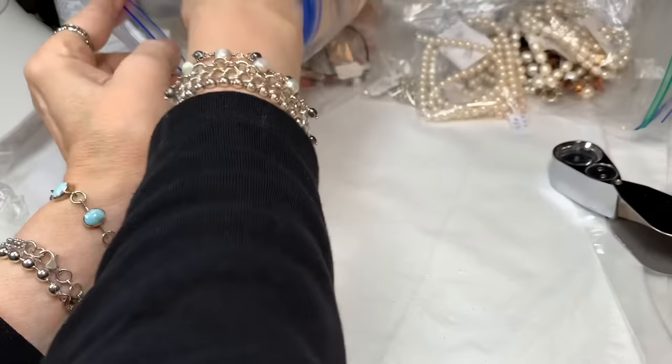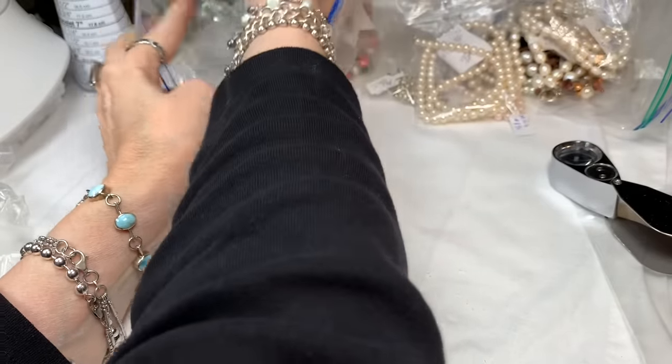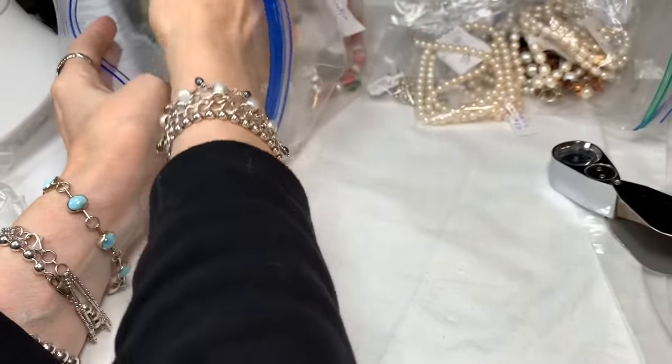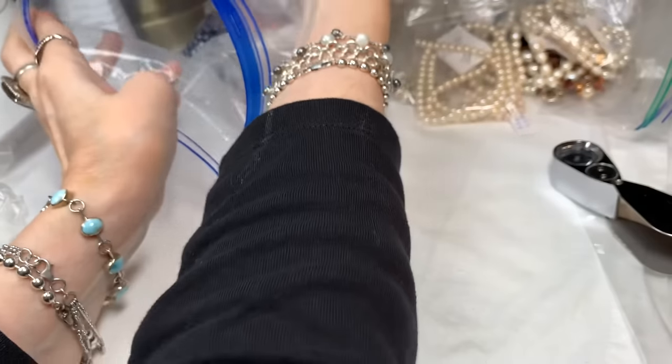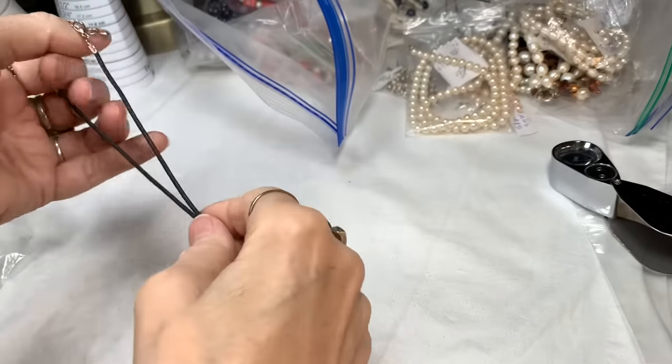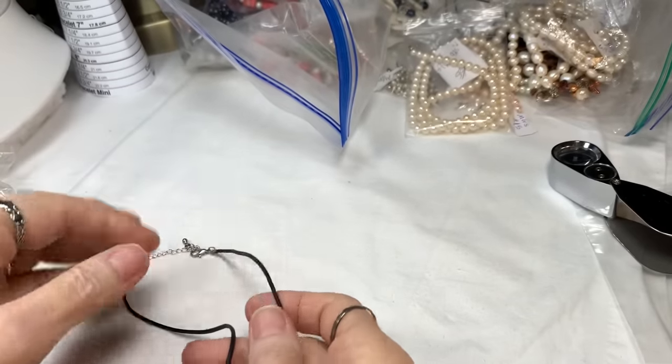I spent a lot of time just watching videos and GIA experts, and it was quite overwhelming. I had to kind of come away from it because there's so much to know about pearls. So I just did the best I could, and I know that you will all let me know what you think.